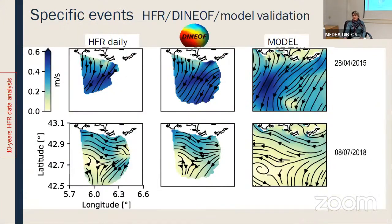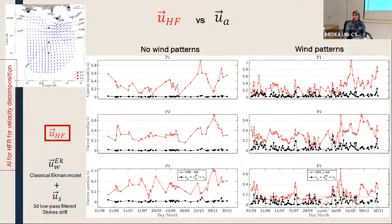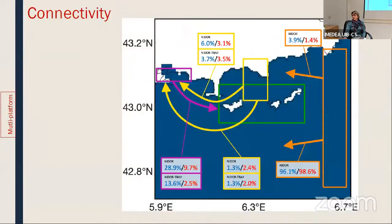Well, what I have shown you, the box, has been done with the model. Okay, so those are the models. We have the 3 nested models, and so we have hourly output, and we applied the CMS Lagrangian module offline. So you have an hourly time resolution of the model, and actually the time to go from this eastern part to the inner part is very short. It's a few days.